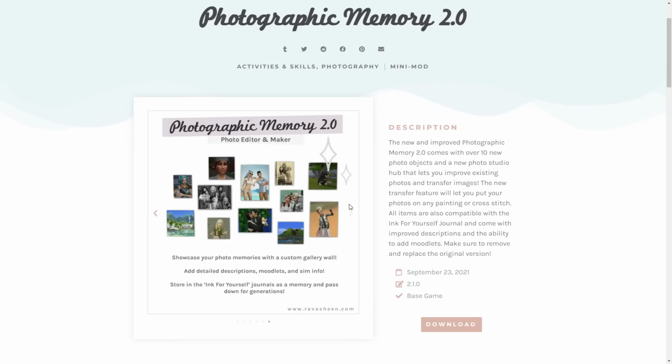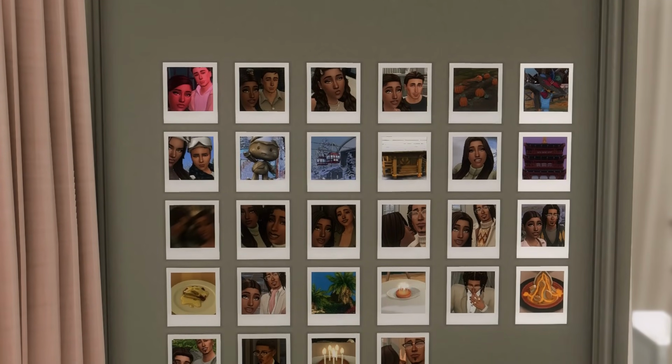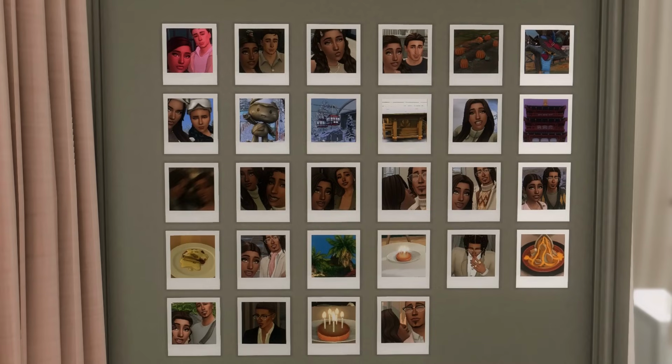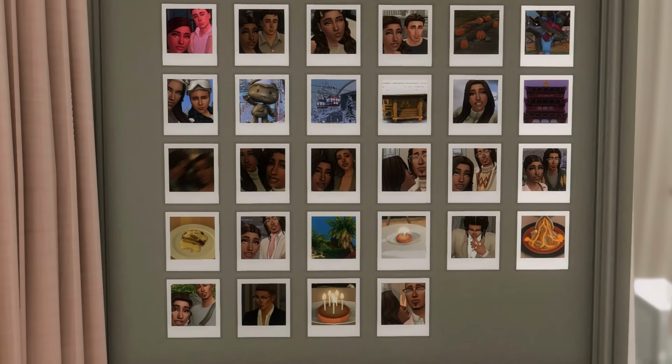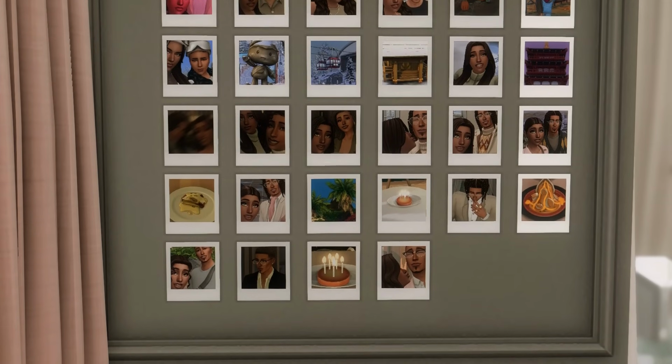and I think it's such a cute way to showcase your Sims' memories. If you've watched my Mimi and Sam Myshuno Let's Play series, I have a Polaroid wall of my main Sim Mimi in her bedroom, and it shows all the pictures that she's taken throughout that Let's Play series. It's just like a cute little memory sake for her, and just a reminiscence on all the fun that she's had while living in Sam Myshuno.